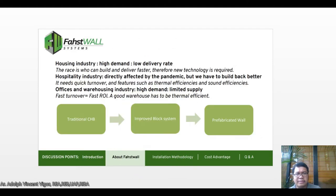In the housing industry, you have the traditional CHB, then the improved block system, then the prefabricated wall. When you use traditional CHB, that's what I said earlier, it's quite problematic because it requires a lot of supervision. So let's see what the advantages are here. Also, the traditional CHB is expensive.